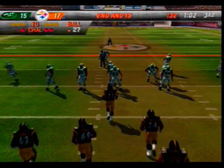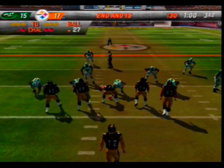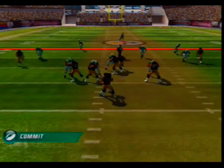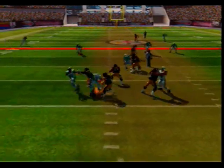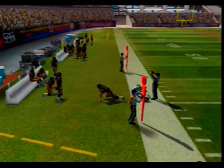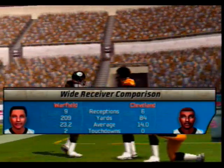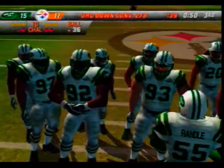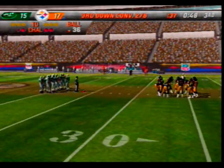Ball on their own 27. Ball on the 27-yard line. Here we go, baby. Play hard and fast. Swain will work out of the shotgun. Great fake. Throwing. And the catch is made. Warfield makes the catch but doesn't get very far. That's the mark of a solid defense. They close in on you in a hurry, and they don't miss tackles.